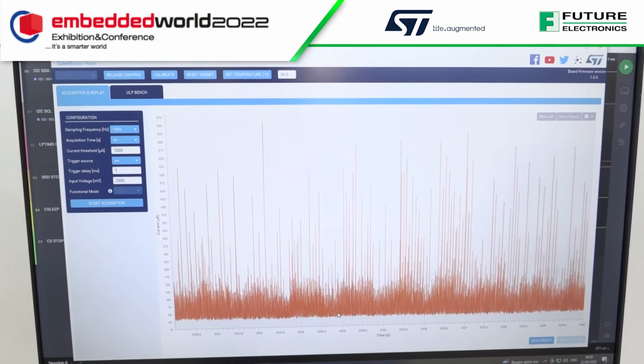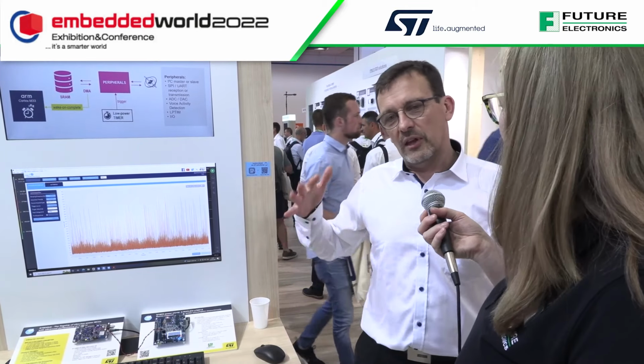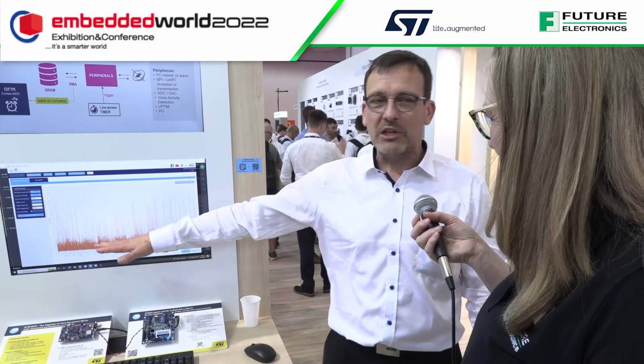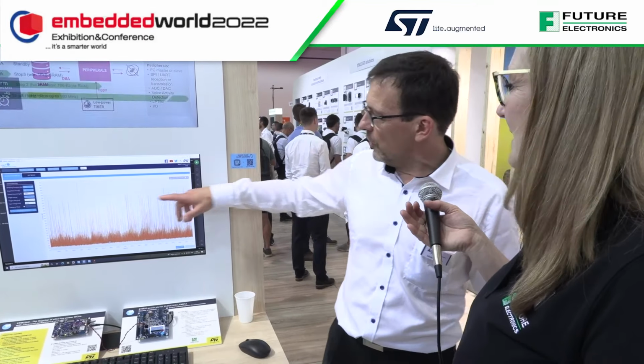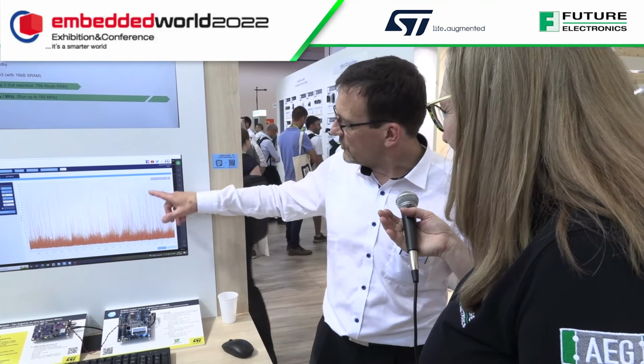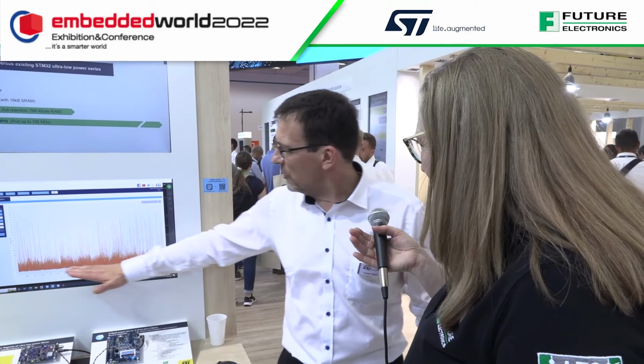As an overview, you can see that with these functions, the phases where the core is not involved are much more than where the core is involved. This is the peak current consumption. Right, so you see only a few peaks here. Yeah, and most of it is really in the low power consumption area. Okay, great. So let's move on to the next one.